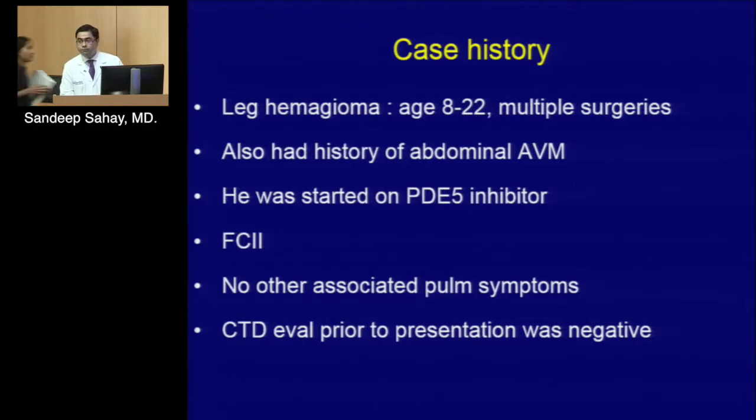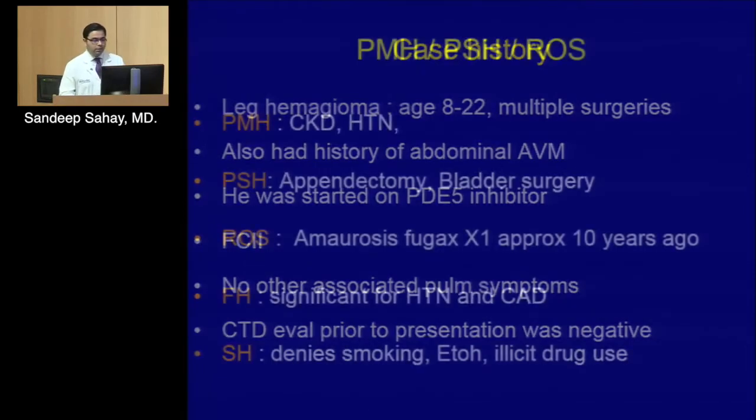He also had a prior history of leg hemangioma between the age of 8 to 22, and he had multiple surgeries for that. There was also a history of abdominal AVM, and as I said earlier, prior to coming to us, he was started on PD-5 inhibitor for his pulmonary hypertension. On presentation, he was function class 2, and his CTD evaluation was negative. And when I say CTD, I'm primarily looking for antiphospholipid antibody or lupus anticoagulants.